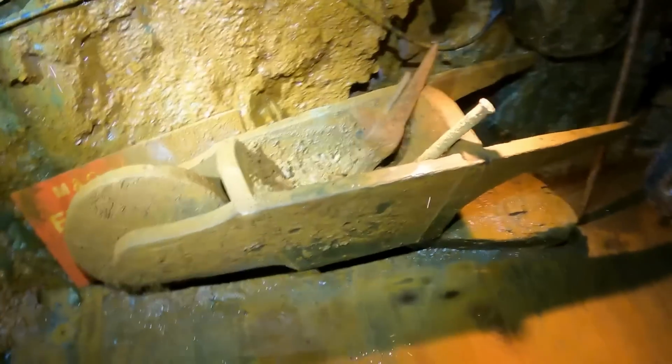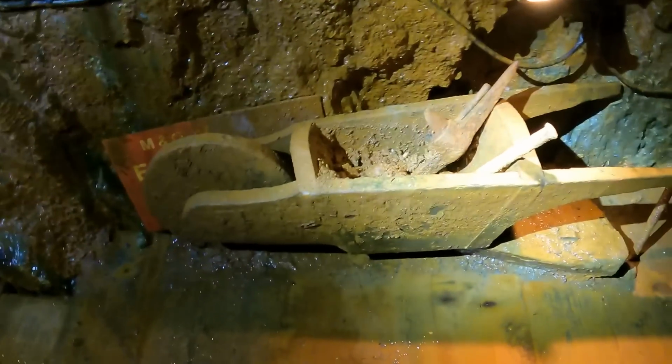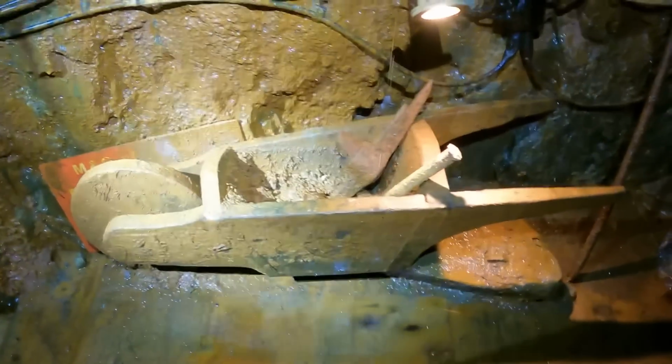It's tiny, isn't it? You know the one in the wheelbarrow mine? Yes. That's the real deal, and then this is a replica based on that.